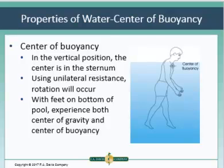All right, another property that you have to consider when you're putting a patient in the water is their center of buoyancy. We talked about center of mass and center of gravity and maintaining balance in a standing position. That alters when you are in the pool and buoyancy comes into play. The center of buoyancy in most individuals is approximately the center of their sternum.